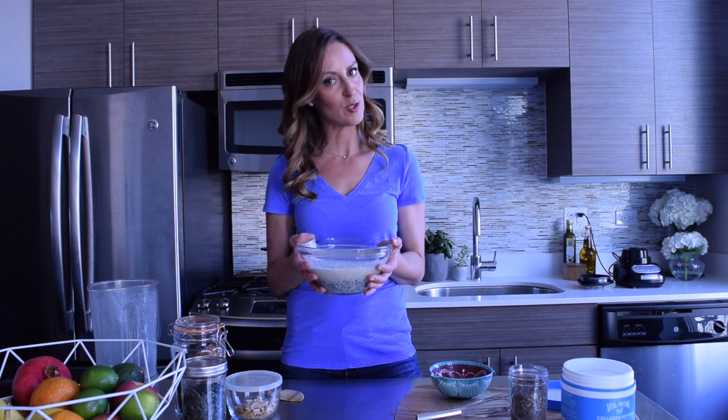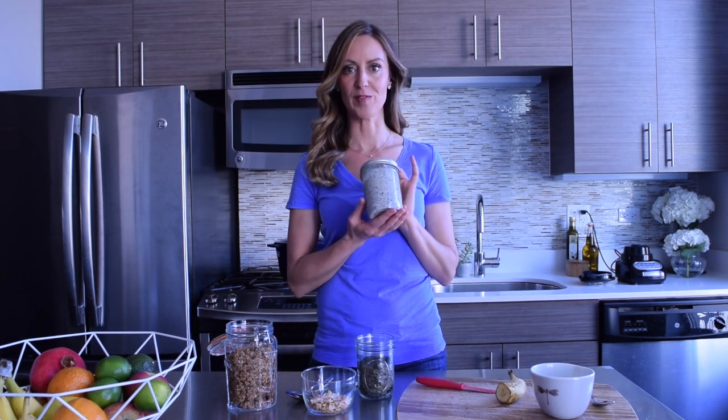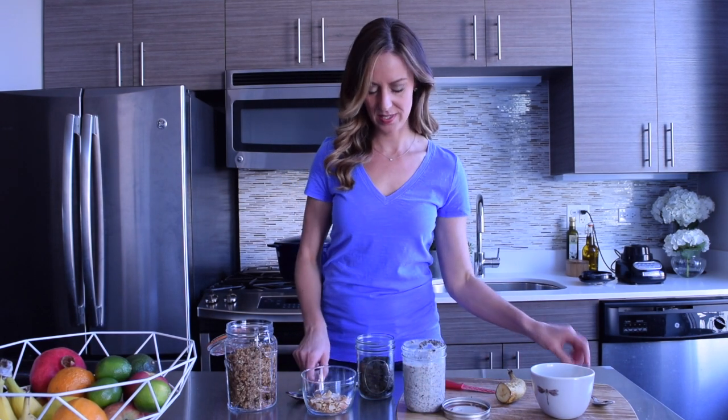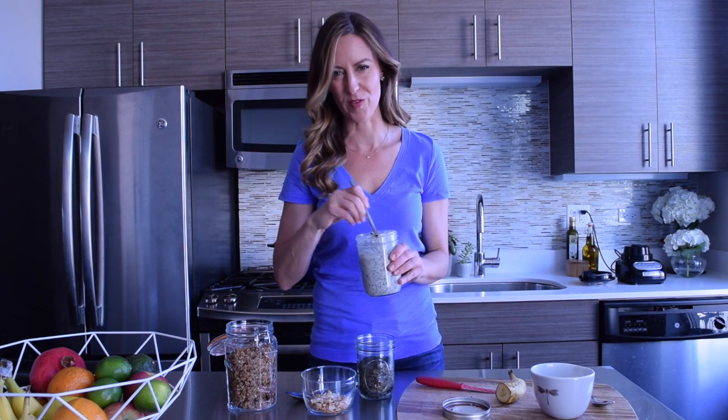So hang tight with me. I'm gonna show you one that's already prepared, with some of my favorite things to put on top. Okay, so this is a jar that I had from last night that I let sit. And it's super thick. Looks so good. It's just a nice change on the overnight oats.